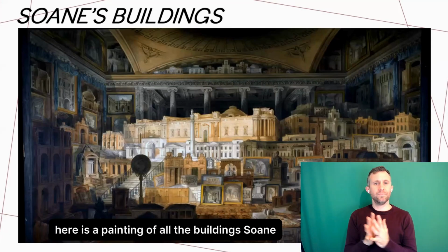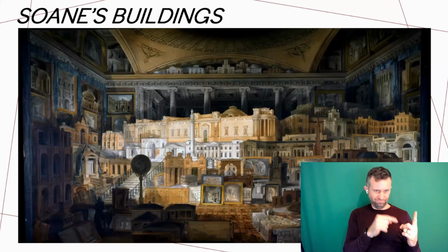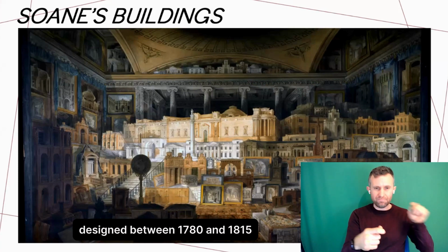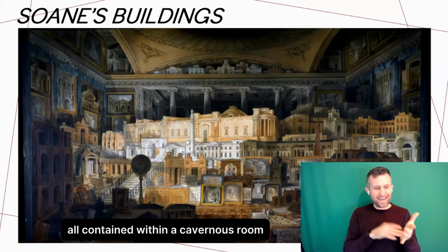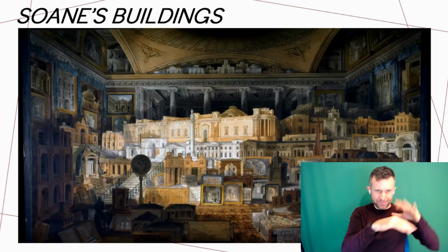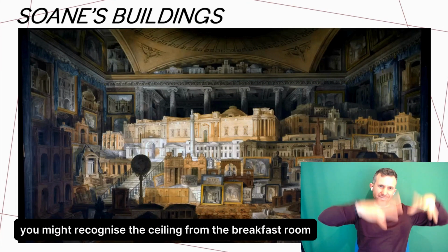Here is a painting of all the buildings Soane designed between 1780 and 1815, all contained within a cavernous room, also of his design. You might recognize the ceiling from the breakfast room.